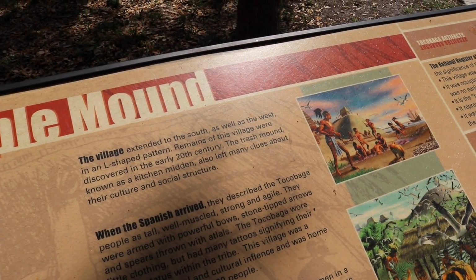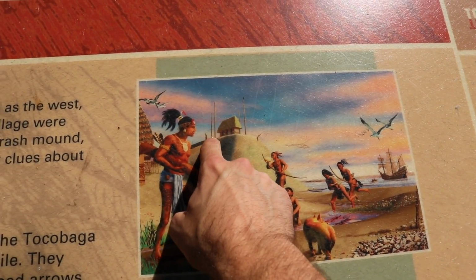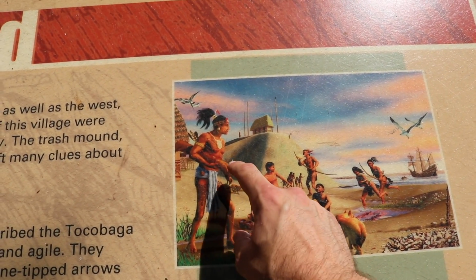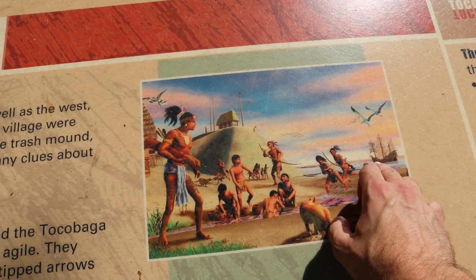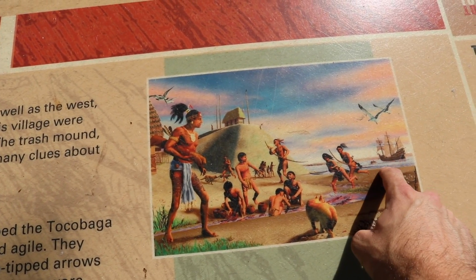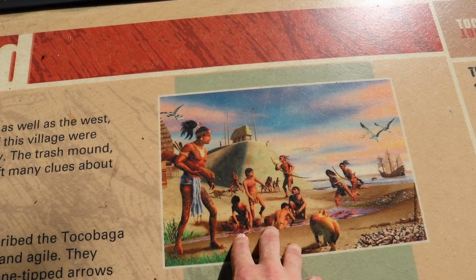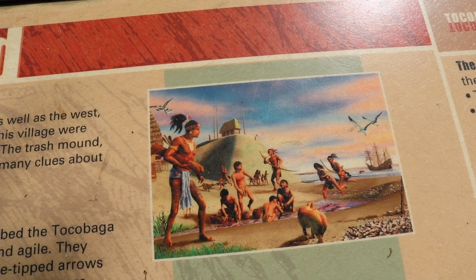This was a village. If you look at this picture, you can see the 4 posts. That's because those were found on top of the hill when it was excavated and discovered. The Tocobagans were actually a very tall people, and when the Spanish discovered them, it would have been Conquistador Panfilo de Narvaez discovered the Tocobaga Indians, and sadly they were killed off within a couple hundred years with disease, and basically, I hate to say it, but they were murdered.